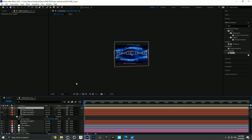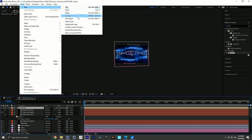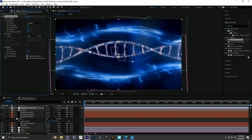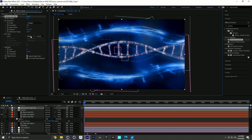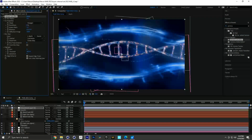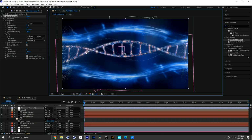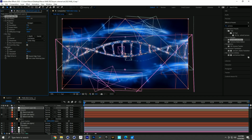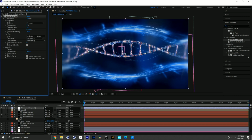Create a new adjustment layer. I'm working really quickly now. I think I went too slowly early on. And I'm just going to use camera lens blur on this. So you can see that we have this overall blurred. Make sure that you choose that depth mat that I originally created and invert it. Maybe make this a little bit more extreme, something like that.